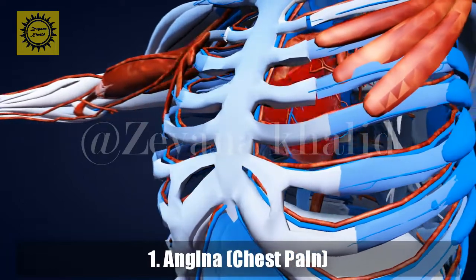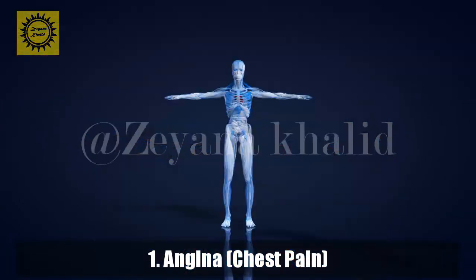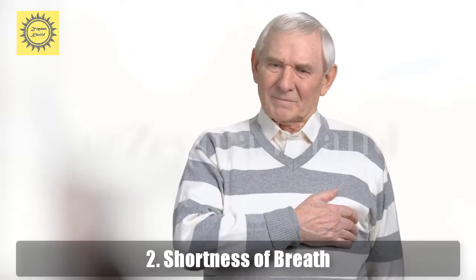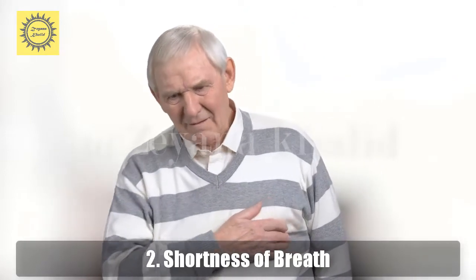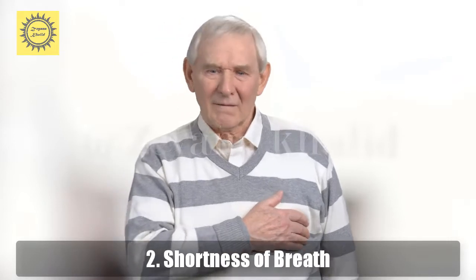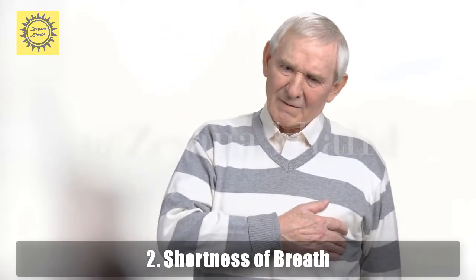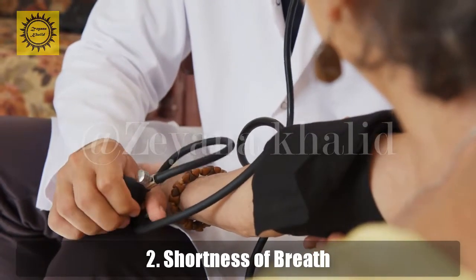At times, it can be due to a muscle spasm, stomach ulcer, upper respiratory infection, bladder disease or indigestion. 2. Shortness of breath. Shortness of breath can also indicate clogged arteries. Due to plaque in the arteries, the heart cannot pump enough blood to meet your body's needs, leading to shortness of breath or extreme fatigue with exertion.